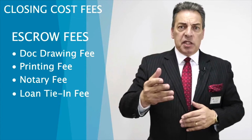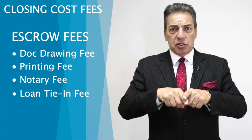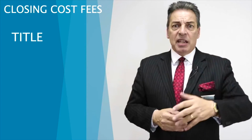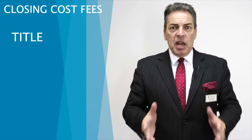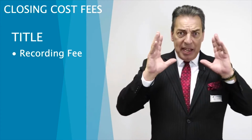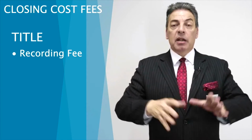They're going to have a loan tie-in fee. If there's a loan tied in with the transaction, they're going to add a couple of $100 on. We also have title. They have numerous fees. There's recording fees to record the loan with the county so that it's your house and we guarantee it. So all these fees together, they can add up to quite a sum of money.